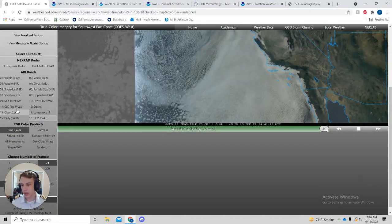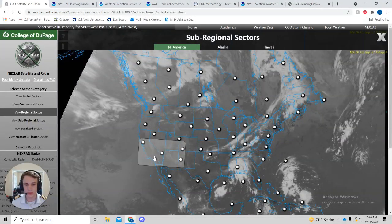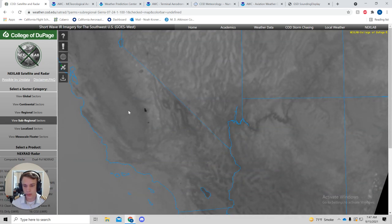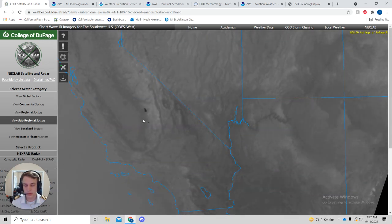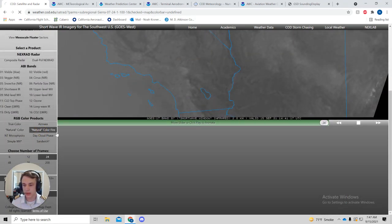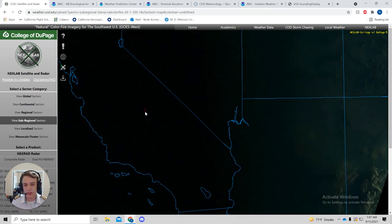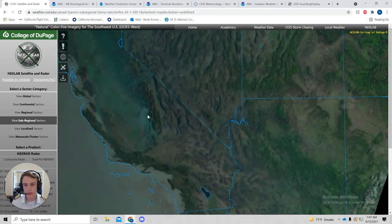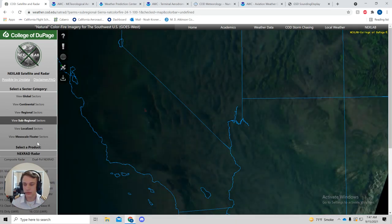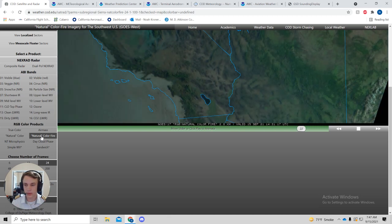If we actually look at our shortwave IR satellite and go to our subregional sector, we can see the fires progressing here. It was a lot smaller yesterday. Now we can see these big black dots. We can see the big red spots where the fires are burning and a little bit of that smoke coming from the actual natural color fire right here.